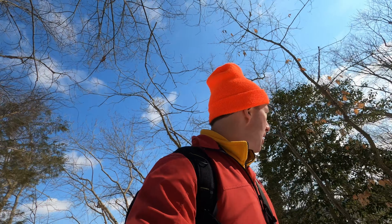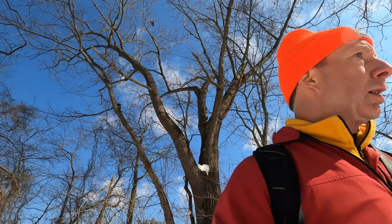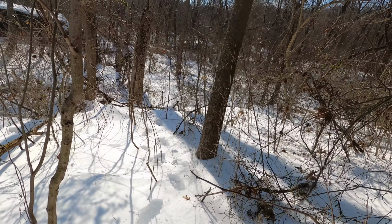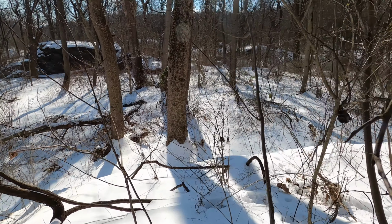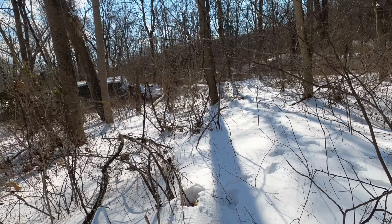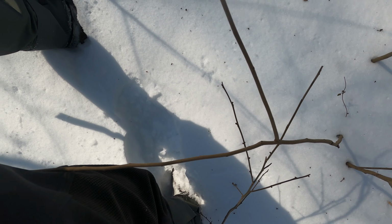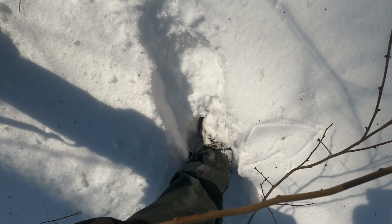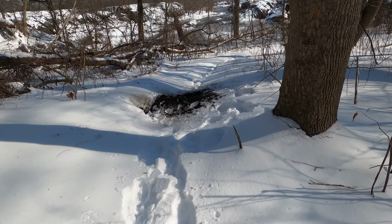We got one more spot I want to check out before we start heading back. A little trail blazing. I tell you, you can't beat gators for this stuff. I got a nice pair of hiking boots. And the gators, we're not getting snow up into our feet. Nice and comfy. What do we got here?